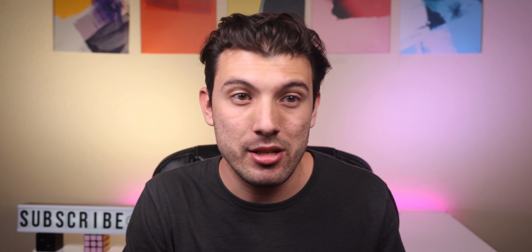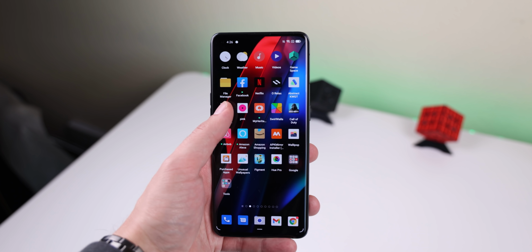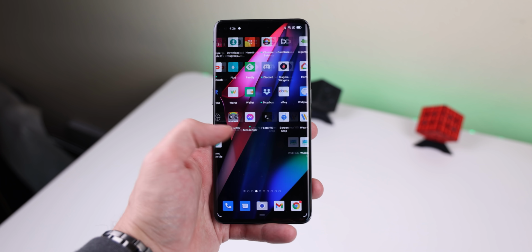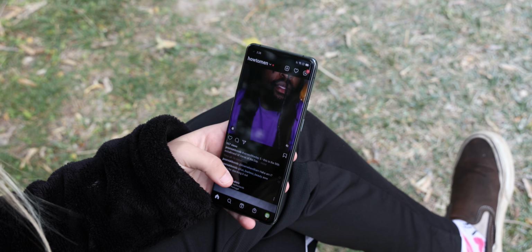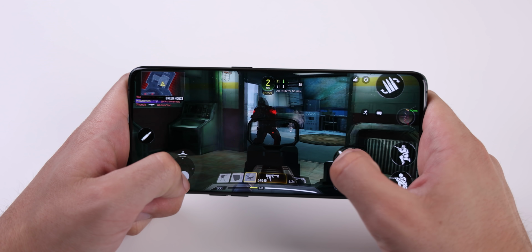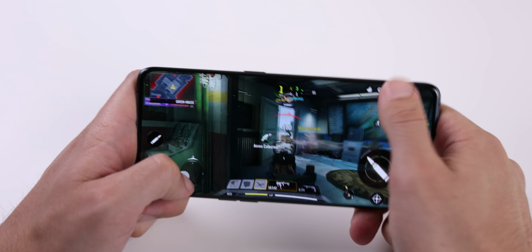In real-world use, doing simple tasks like opening apps, navigating through them, or switching between them felt like a breeze. The phone rarely ever stuttered, and the super smooth 120Hz display made navigating throughout the UI look like eye candy. Even playing games with the Adreno 660 and 120Hz display almost felt like I was cheating since barely any other players had a device of this speed.